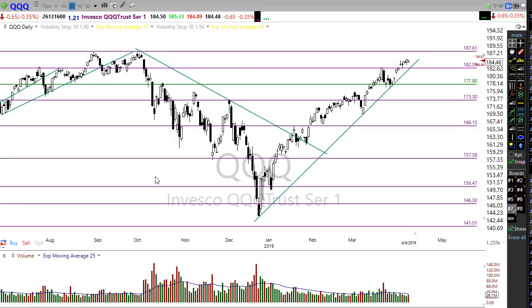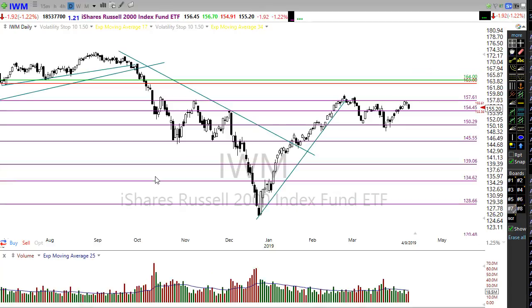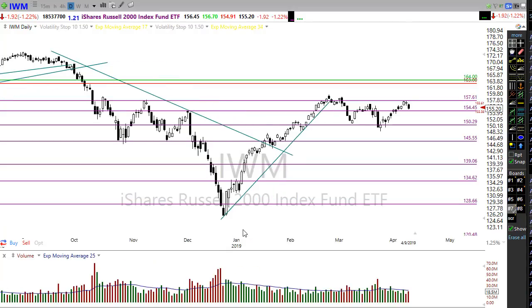Let's take a look at IWM. Now, IWM is showing a little bit of weakness here. It is the frailest of the markets at the moment. And as you can see, we did put in a failure pattern here. Gap down with some selling yesterday, failing at that price resistance. However, we must also take a look at the fact that we're holding above this support level.